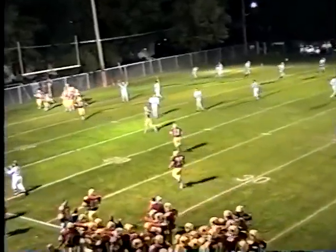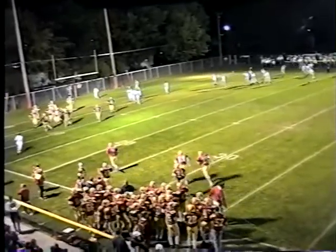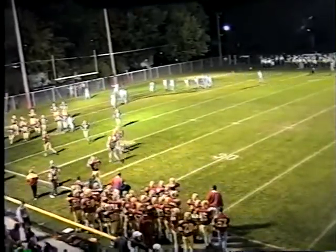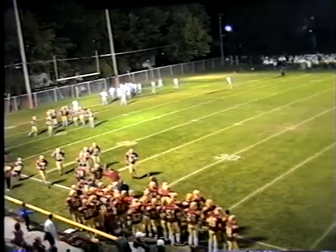In for the touchdown. Pass intended. Intercepted. And a touchdown to Bremen. Redemption.